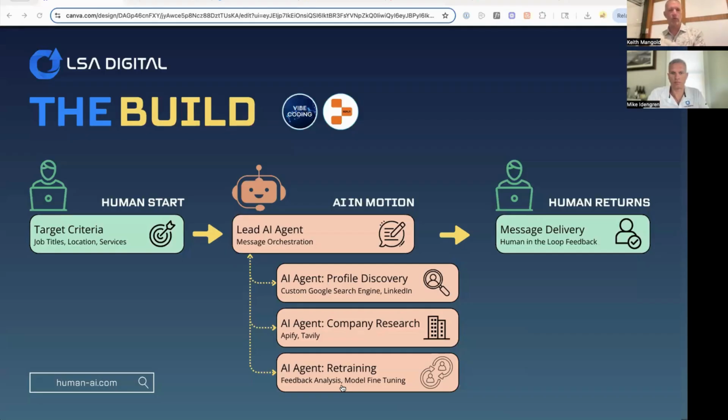And then finally, you'll see we'll get back to the process here, where the human returns and gives the approval and review and helps train the system. So with that said, we'll come back to this diagram a few times throughout the next little bit of this demo to show how the human AI system is built.